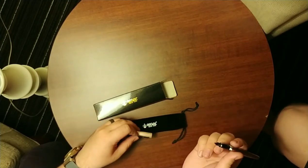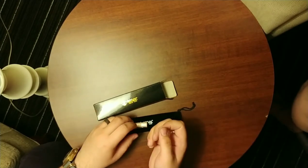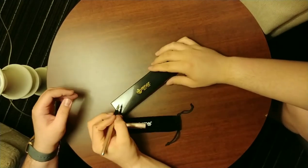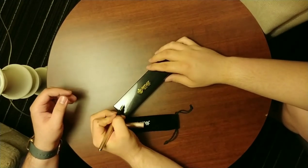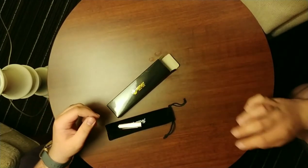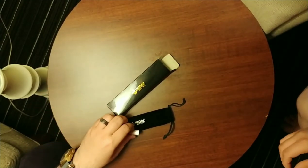The way I hold pens is all kinds of messed up. So do you want to show them how you hold it? Hold it like you're going to write on paper. So literally, it's like this, and it's turned sideways. So it's a little wonky. But it's very smooth for me.